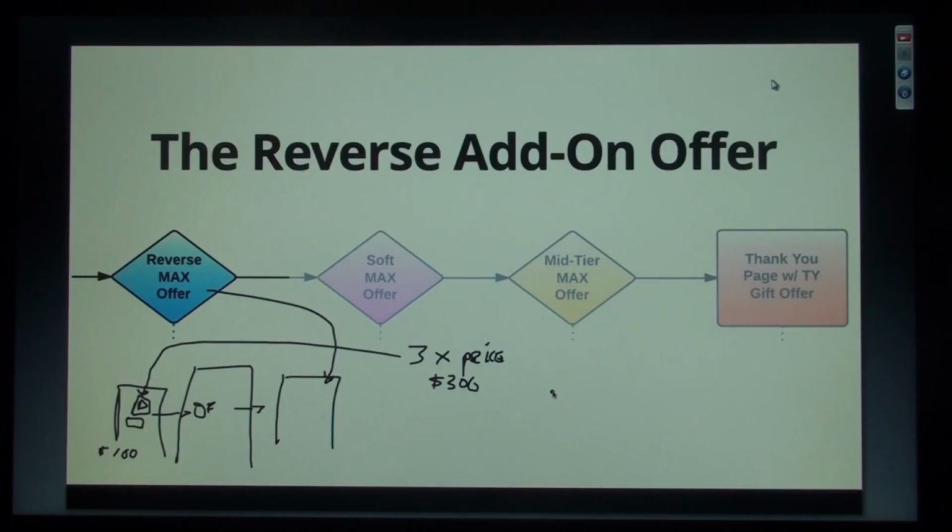And you're offered something of value, something that's going to make your purchase more valuable, easier to use, quicker to use, more enjoyable, right? That is a fraction of the price of the main offer. The reverse add-on is up to 80% of the price of your customer captivation offer.